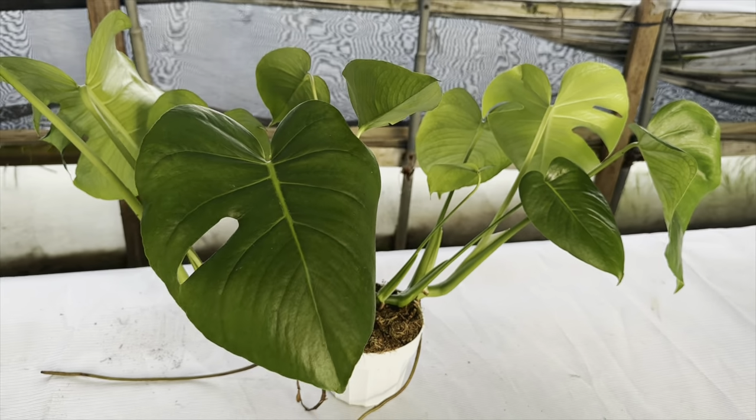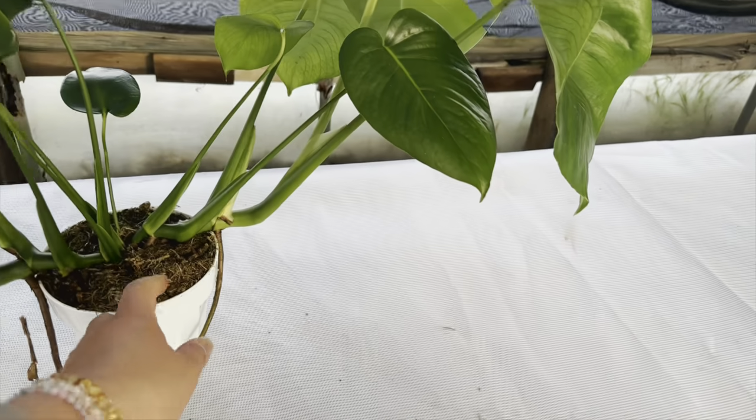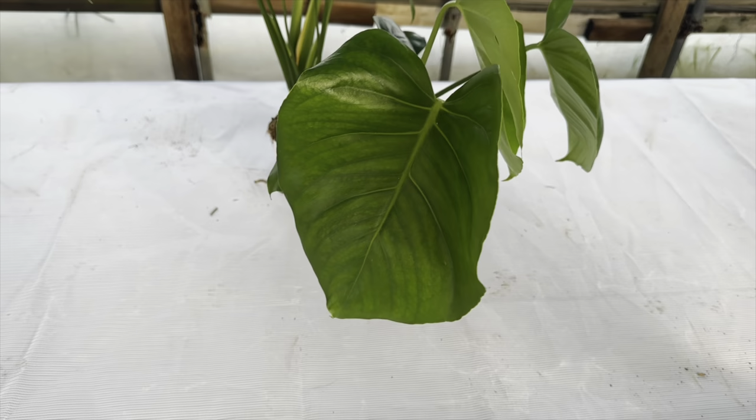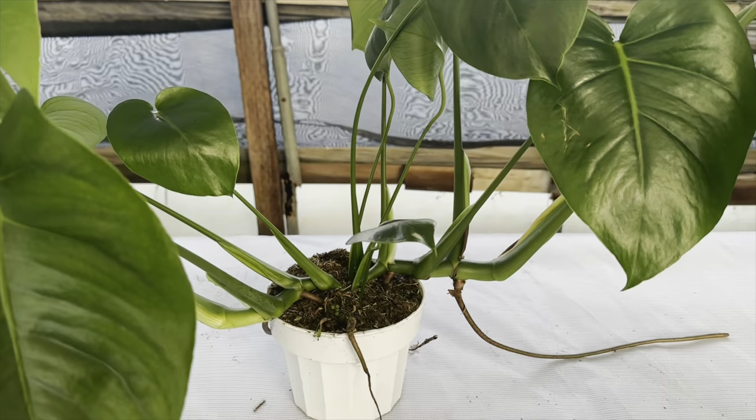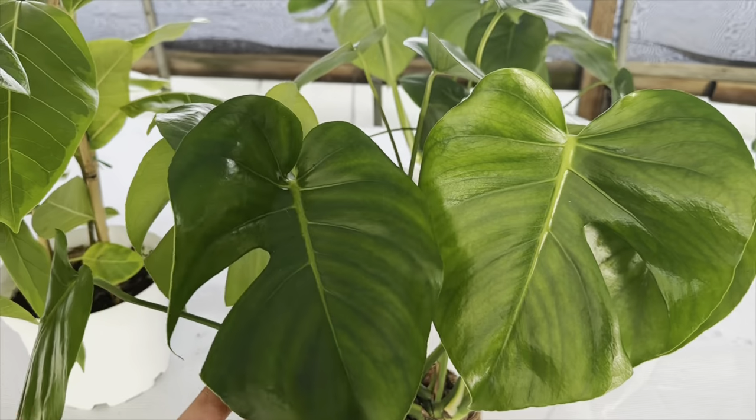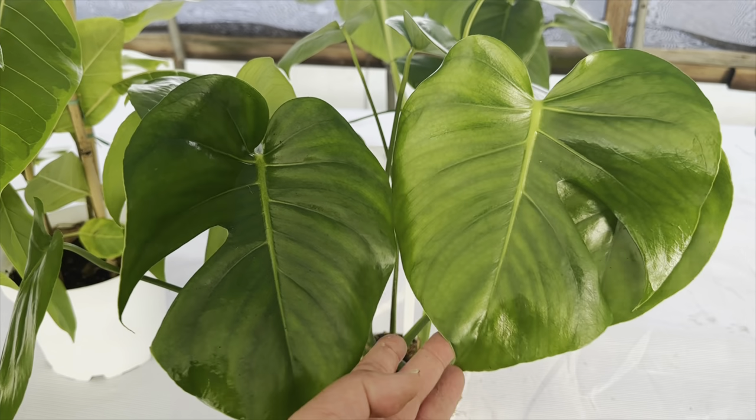The whole time I was talking about that Raphidophora tetrasperma, I was looking over at these leaves because I think they're just so beautiful. And that just looks so cool, the way that it's crawling. I swear, the monsteras here are something else. They are big, juicy, and very seductive. It's working on me. The leaves on this are just so beautiful.